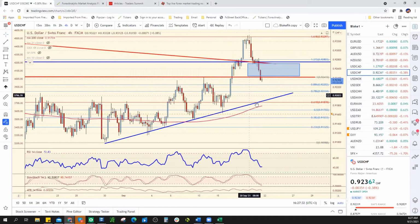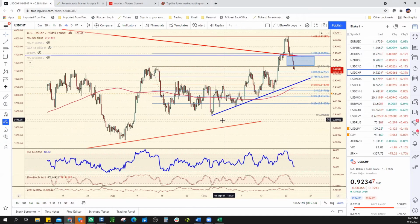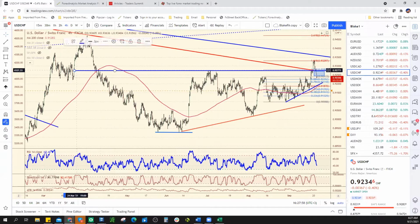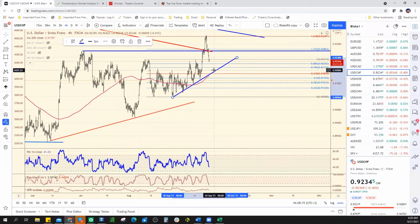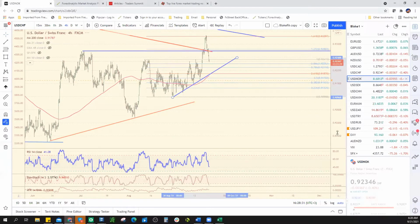Dollar Swiss. Big rejection. We came into the support zone, but I think because yields fell and the dollar yen got crushed, dollar Swiss did too. So let's get rid of this. This is going to be important again. That should be significant on the way back up. So support is going to be right here. Let's just call it 92. Resistance at 92.80.